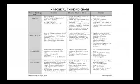And then I think this comes from SHEG. This is kind of a great place to start, in my opinion, with historical thinking. It breaks down historical thinking into sourcing, contextualization, corroboration, and close reading, and those are the real hallmarks of doing historical inquiry. And it gives you some good questions, some things students should be able to do, and some prompts to use for those particular categories.